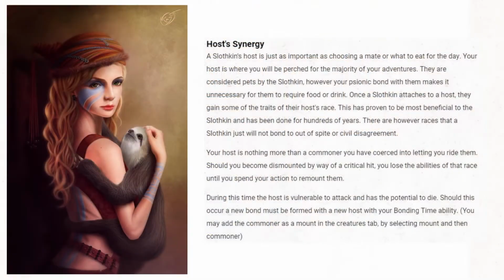In fact, if you go down to their alignment, it talks about them being mostly lawful evil, where most people think, oh, they're cute and fuzzy, but really they've got some secret plot to take over the world, which is great. Exactly. But I think their main focus comes from their host synergy, and that's where they select whatever their host is going to be.